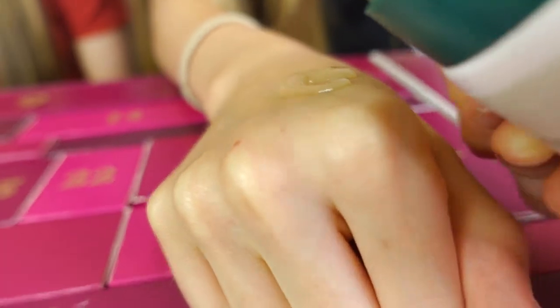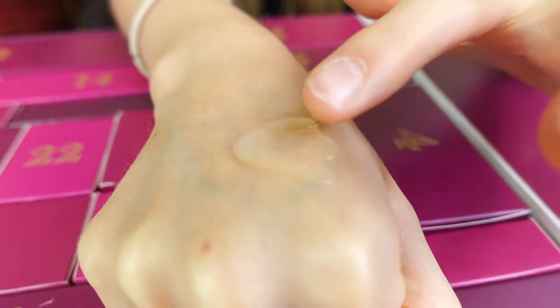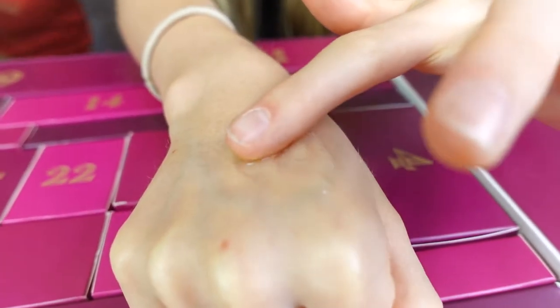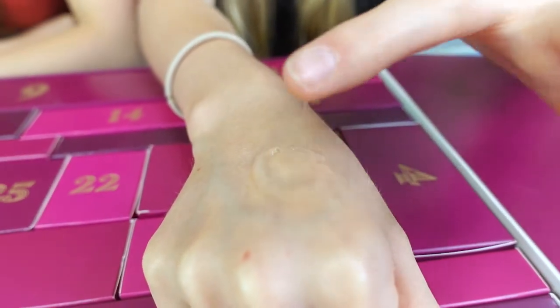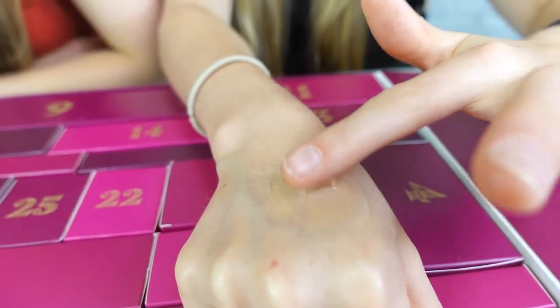Oh, no. Oh, wow, it's very runny face wash. Okay, so I didn't need to squeeze that much, but it's very runny and sticky, as most aloe vera products are. But look how lovely that is. Oh, I love the smell of it. It's nice and cool. It smells like it's really cool.